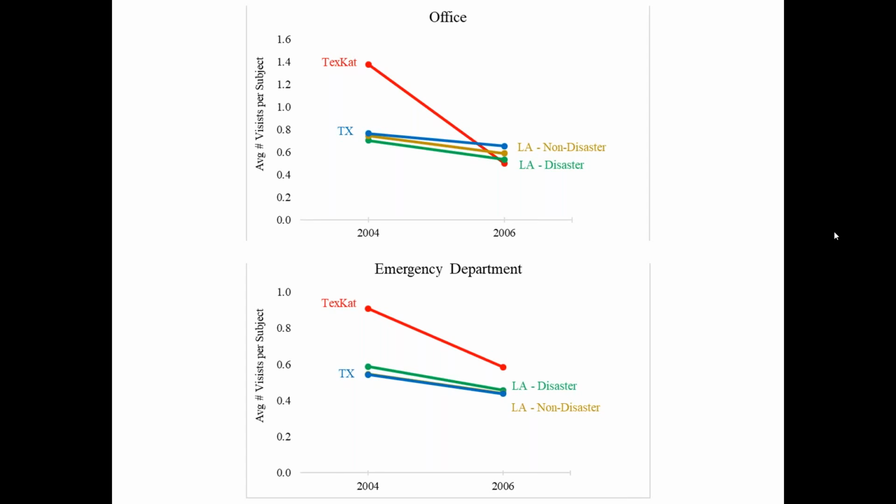And again, to try to get a feel for if that reflects some other factors, we again compare that change to those other groups, and we see that the TxCAT group was a much bigger drop than for the other groups that we analyzed. And again, we see that larger drop present for the emergency department visits for the TxCAT group. So again, one of the big takeaways for us is the 2006 period highlights the potential for children to have left the TxCAT coverage.